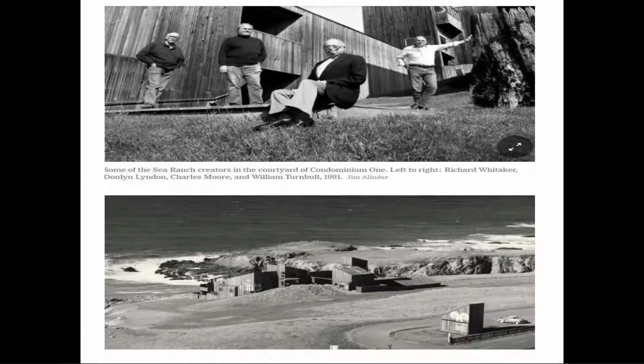So there were a number of well-known architects, planners and landscapers who were involved in Sea Ranch. They developed the guidelines, and then subsequently they were involved in a number of buildings on the estate and helped to establish the estate for the status that it held for a long time and still holds.